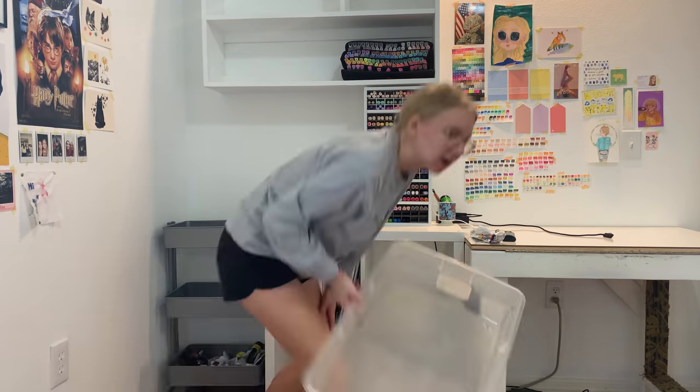Down here, I have all of my stickers. Here's my loose stickers, a lot of Harry Potter stuff, some dinosaurs, some plants. And then I have all of my washi tape in here. I did not know I had so much washi tape. To be fair, some of it my sister didn't want anymore, so I took it, but oh my God, I literally have so much washi tape. And I feel like I never have enough, but I should probably stop buying it for a while.